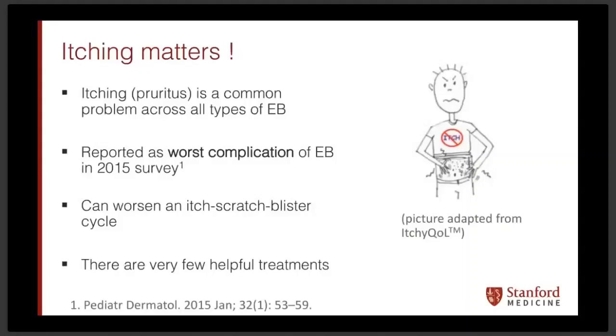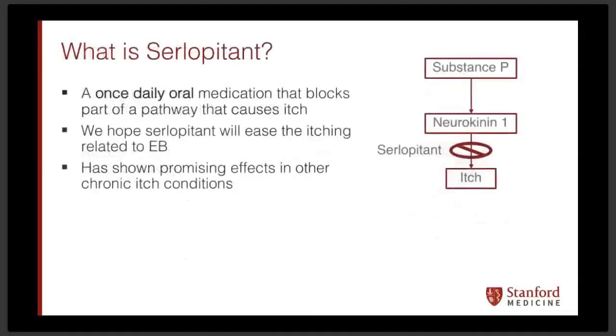In recent years, there's been increasing understanding of the causes of itching, including identification of many nerve-related signaling pathways. Serlopitant is a once-daily medication that targets one part of a pathway that we think likely plays a significant role in EB-related itching. On the right, you can see that this pathway is related to substance P, which eventually leads to generation of itch. Serlopitant helps to disrupt this pathway, and we hope that this plays an important role in breaking up some of the itching that can occur in EB.